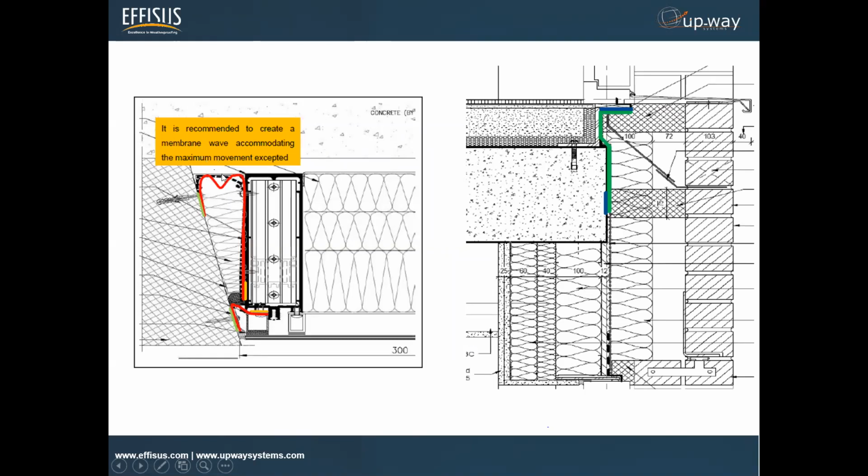In this case, we put a note saying that we should always try to accommodate movement, respecting differential movements of the building. So that's why we usually put this sort of wave here around the application on the interfaces. What we usually see is a couple of manufacturers or consultants trying to replace EPDM with other membranes to work as these seal interfaces. And I'll tell you why we shouldn't be doing this.